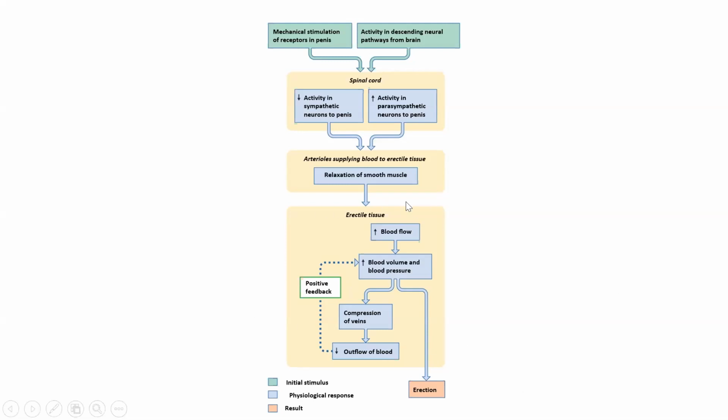That then results in increased blood flow, increased blood volume. So once those vessels become engorged, they exert a certain amount of pressure, which compresses the veins of the penis and kind of traps that blood in the erectile tissue. So basically it prevents the blood from flowing out of the penis, which would of course result in the penis becoming flaccid, which is what we do not want in this initial part of the sexual response.